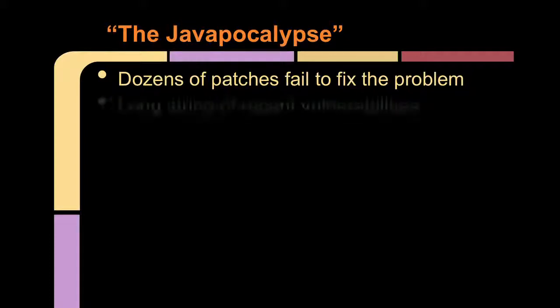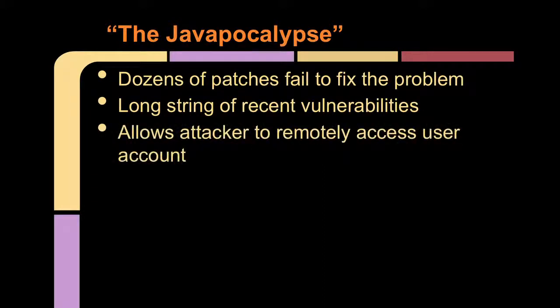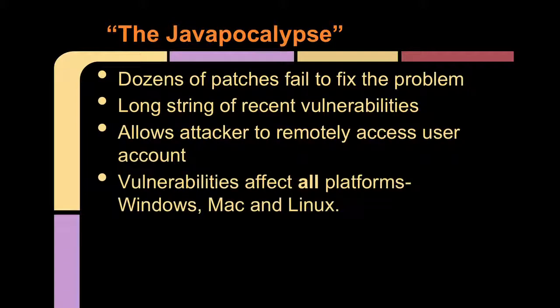They've issued 17 critical security updates since the discovery of a major vulnerability last August, and the platform is still critically vulnerable to exploitation. The recent rash of Java vulnerabilities would allow attackers to remotely do anything on your computer that your user account could do. And for most Windows users, that's everything. Even Mac and Linux users could still have all of their personal information compromised.